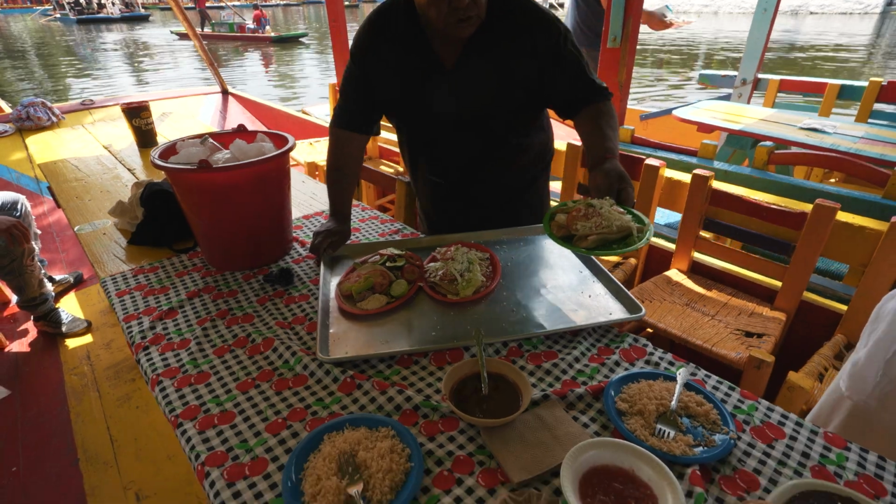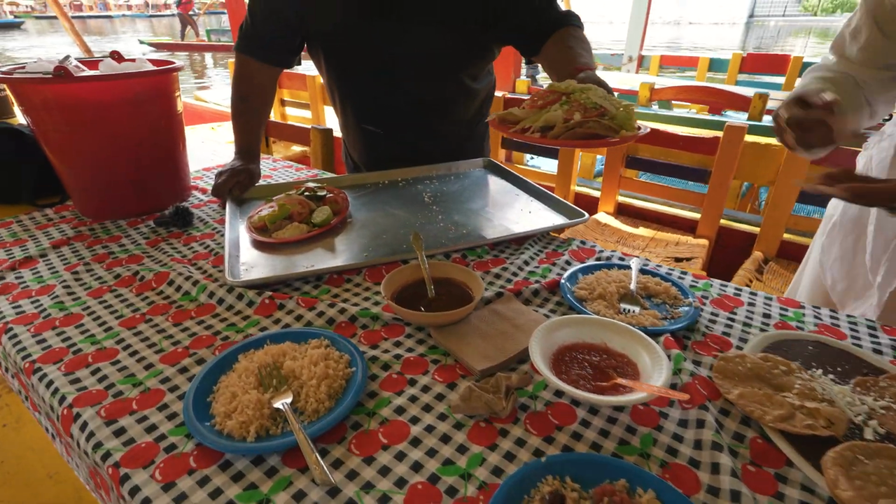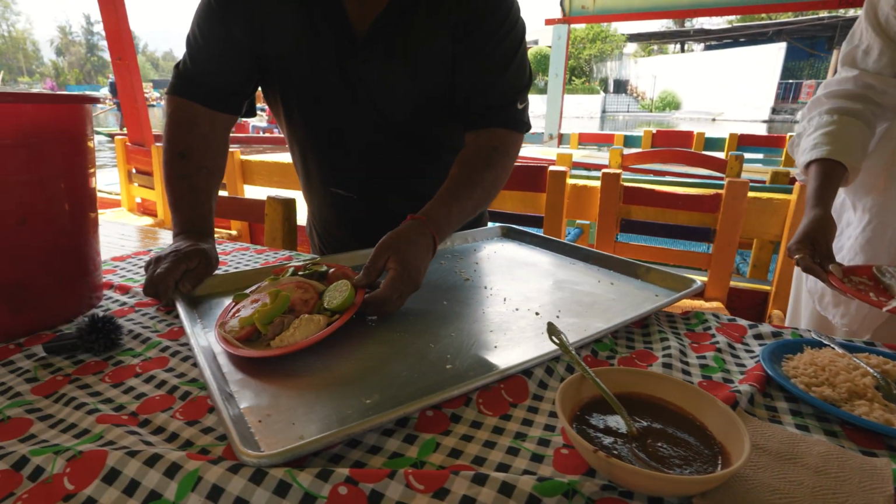Chicken tacos. It's amazing. Chicken? Yes, chicken tacos. Chicken, yeah. Thank you. Quesadillas. Meats, quesadillas. Tacos de carne.